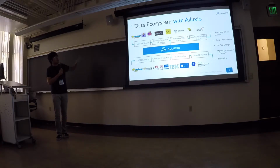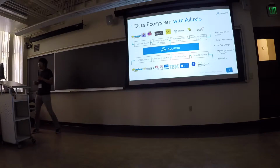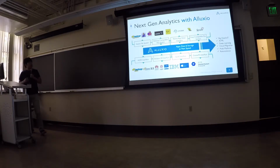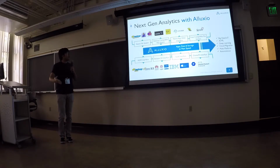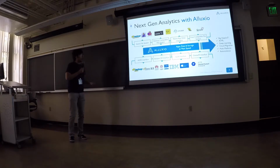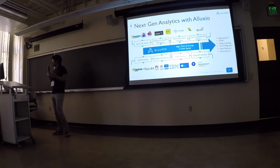So basically, what I'm trying to say here is, by having another layer of abstraction here, we can make this ecosystem graph simpler and easier to maintain. Plus, we provide some performance benefits. If this is in-memory storage, it can help you. So in our mind, and as we see more and more, this is the next generation analytics stack, which works for different kinds of workloads we will cover in the later slides. For example, big data workloads or AI or machine learning workloads. We have also seen users doing deep learning and machine learning on top of it, and using Alluxio to maintain multiple platforms and provide easier data management.